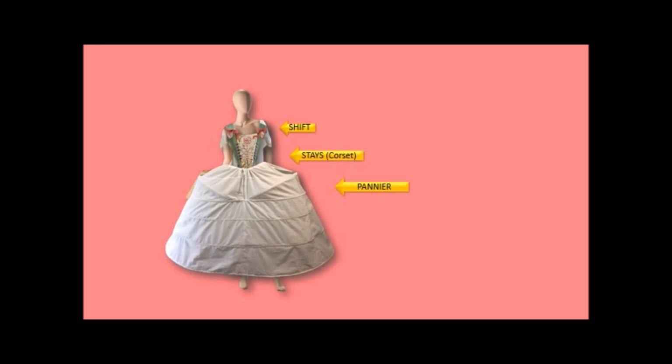Okay, we'll start with our naked mannequin. First thing, a shift. Then a corset, stays. Then the pannier, which we've already looked at. Then the petticoat. Then the gown. And just to remind you, 18th century gowns are distinctive for their 3/4 length sleeves and square neckline. And gowns were called mantuas often.